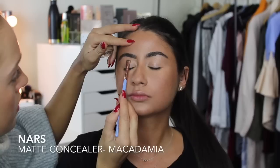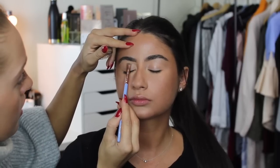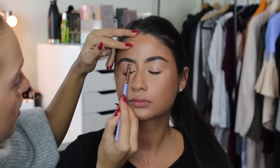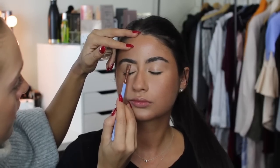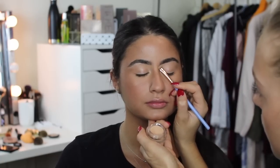And next I'm using the NARS Matte Concealer in Macadamia, kind of a concealer pot. You could really use any concealer. I don't really like to use super liquidy concealers because I feel like it's hard to control under the eyebrow, but I just grab a pot because it's easy to take concealer out of, and I'm just underlining under her eyebrows to make them look a little more sharp and cleaner.